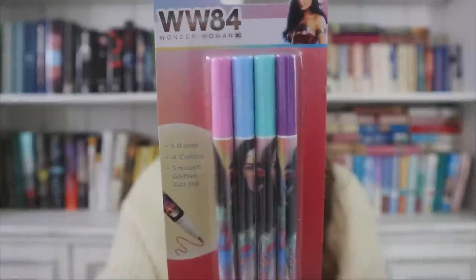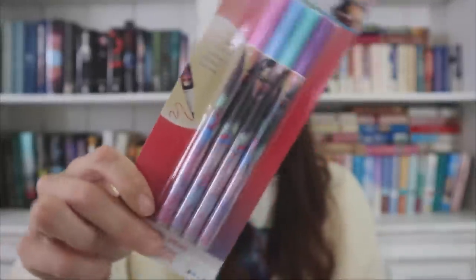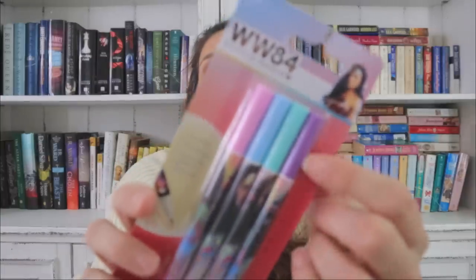You know, I could pull these out because they also have these Wonder Woman pins. What? How amazing is that? And I'm willing to bet that there's probably more Wonder Woman stuff. I just kind of need to be on the hunt. And I'm loving the pastels, too. This would have been perfect for my Dollar Tree pastels haul. If you missed it, I'll link it down below.